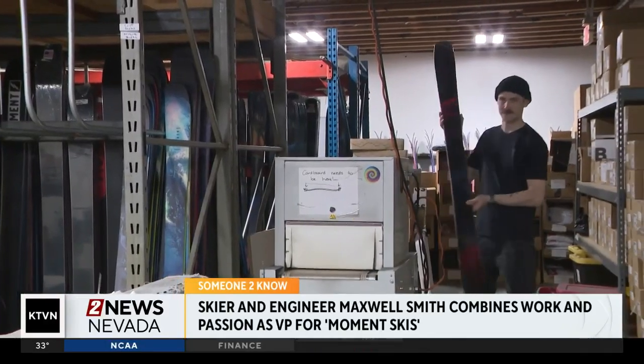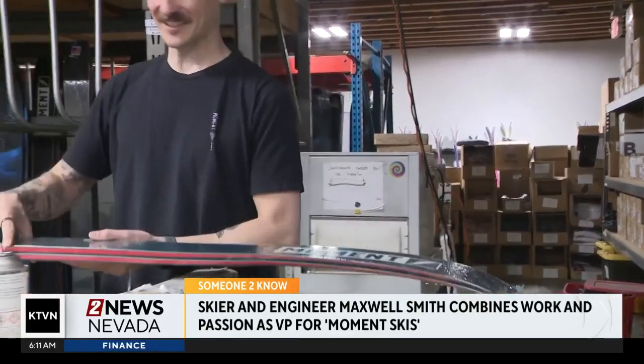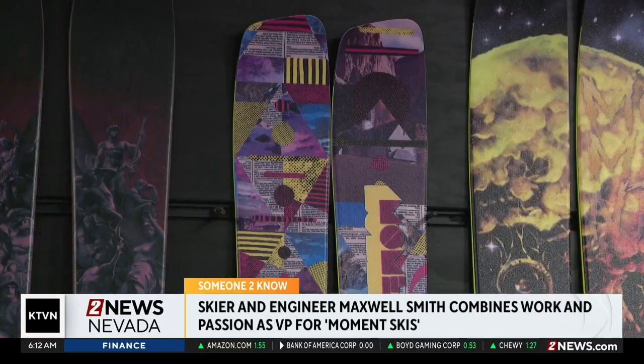Smith says it's the ideal final product for American skiers who aren't big fans of the traditional skis coming out of Europe. Everyone in North America kind of wanted something that was wider, that was more rocker, that was more playful, that could be skied off the groomers a little bit easier.